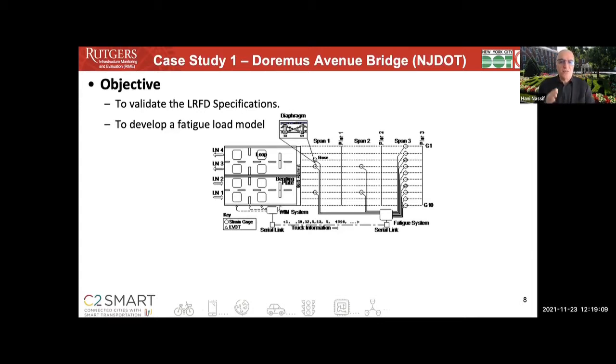I think I always put the NJDOT, and I want to thank all the support I got from NJDOT when I was an assistant professor. This was the best help I could get for my career, as they were very open to really doing future ideas. And so this was the first bridge, for those of you who might not be familiar with it, the Remus Avenue. Why is it special?